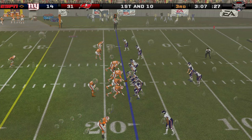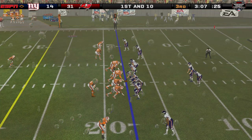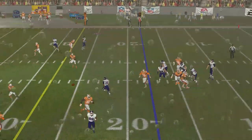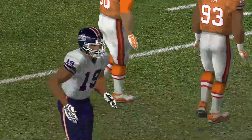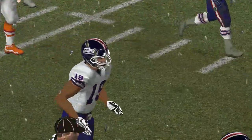Nickelback in this time. They'll pass on first down. Quick throw. It's broken up. Number 19 was his intended target. Number 23 with the coverage.